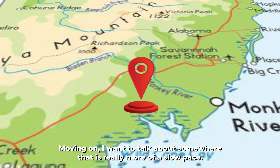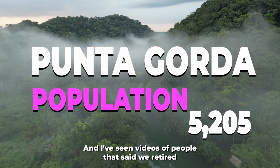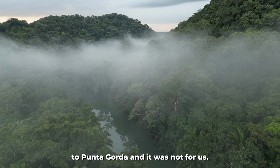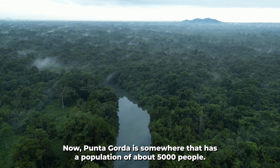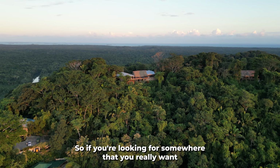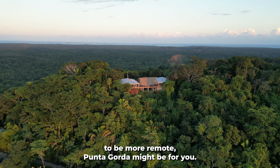Moving on, I want to talk about somewhere that is really more of a slow pace, and I've seen videos of people that said, we retired to Punta Gorda and it was not for us. Now, Punta Gorda is somewhere that has a population of about 5,000 people. So if you're looking for somewhere that you really want to be more remote, Punta Gorda might be for you.